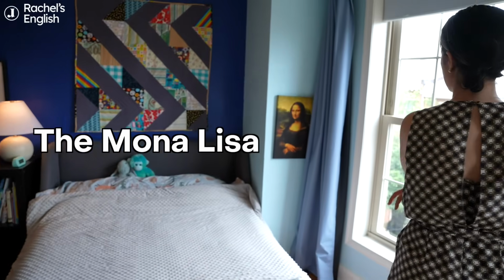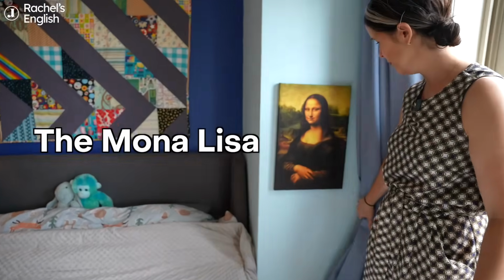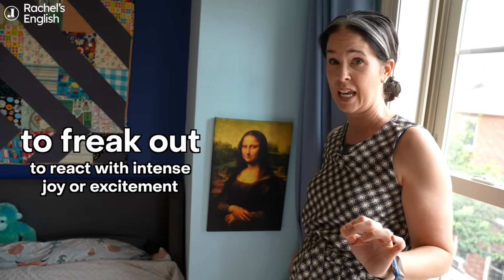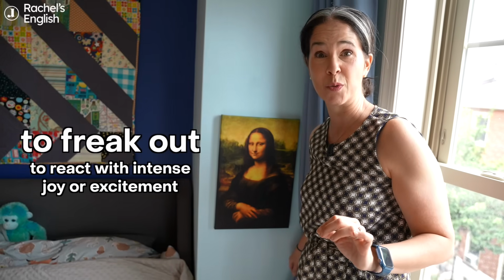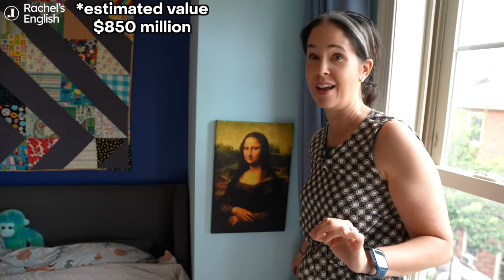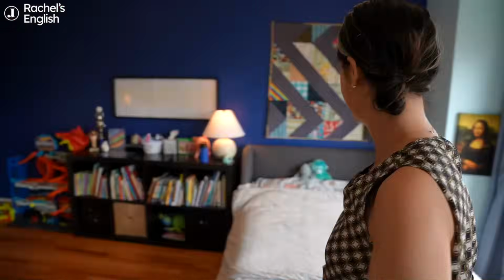Stoney really wanted the Mona Lisa for Christmas a couple years ago, so we got it for him. And when he opened the gift and saw that it was the Mona Lisa, he freaked out. He was so excited. And then he goes, "Is this the real one?" And we were like, "No, it's not." More stairs.